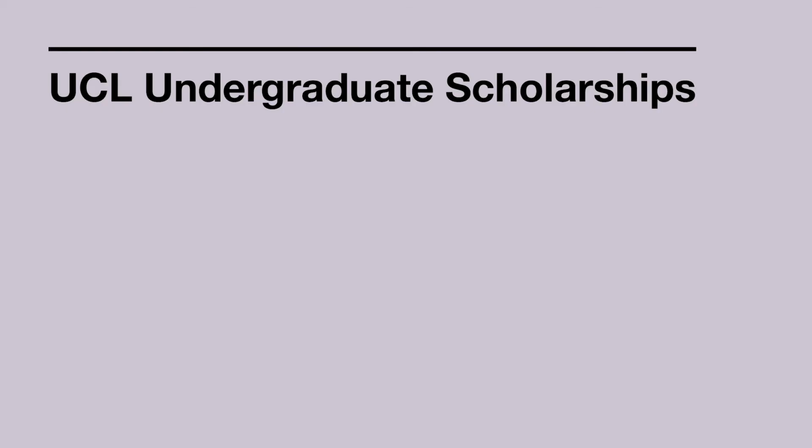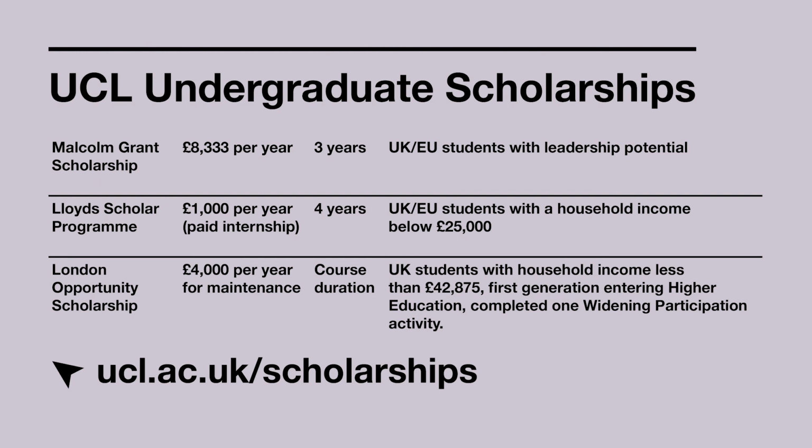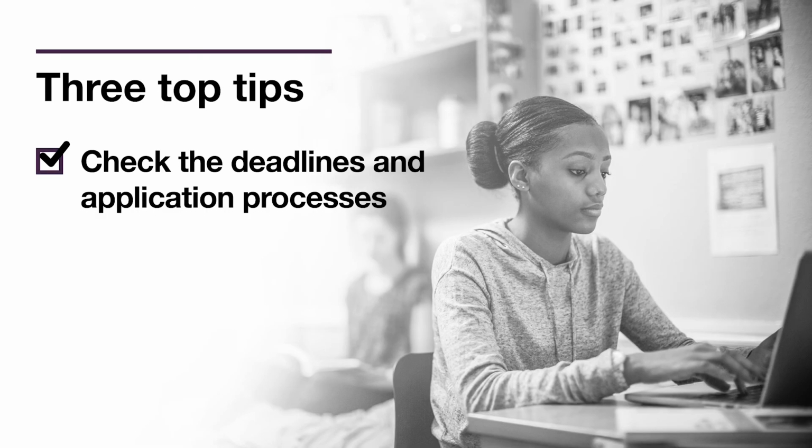UCL also offers a wide range of scholarships, around 100 in total. These are just three examples that you might wish to apply for. As you can see, the amount of money you can receive varies, as do the eligibility requirements. For a full list of all the scholarships you could be eligible for, you can complete a quick eligibility checker on the UCL website. When it comes to scholarships, we recommend that you check what's available as early as possible to make sure you don't miss any deadlines and so you know what applications you may have to submit.